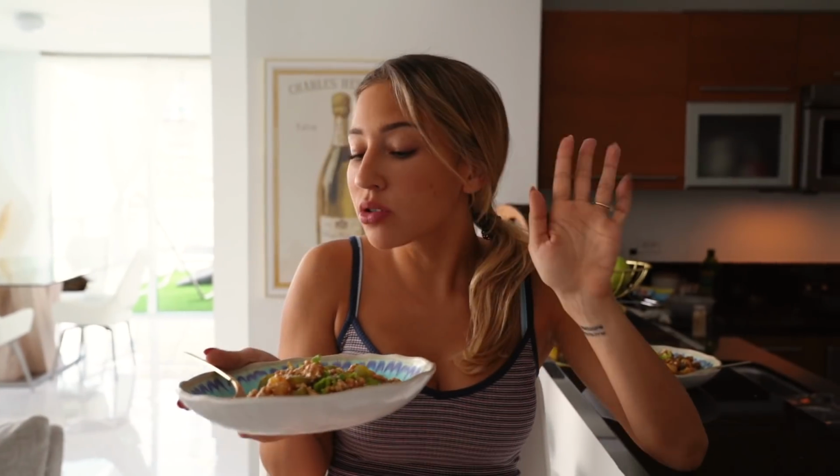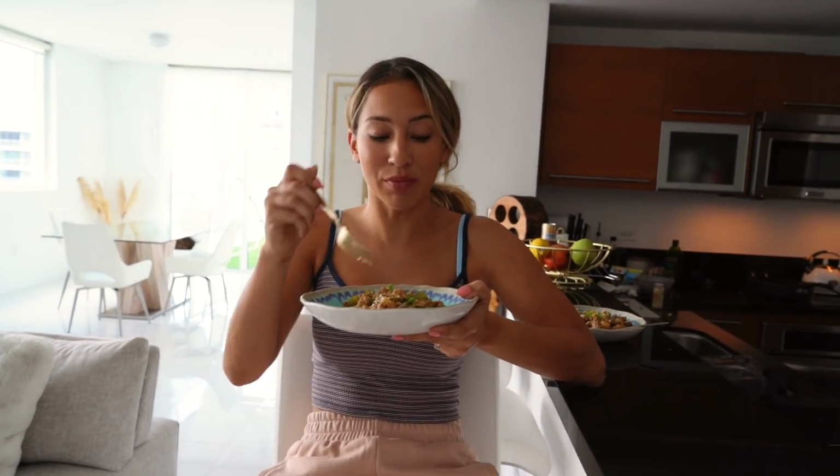I love it. I'm telling you, stir fries have become my new favorite thing. Especially now that I discovered these ready-made rices, which to me was always the worst part of making a stir fry, having to make the rice. This is my go-to little meal. So hopefully you try it and you enjoy it.